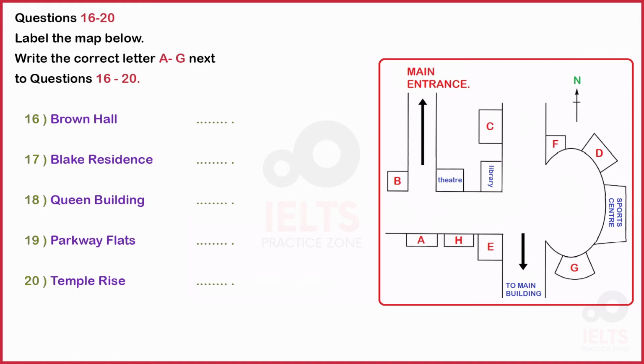By the way, the circle is quite a feature of the campus, as it's set into the hills and has a brand new sports center in the middle. It's worth going to look around it.